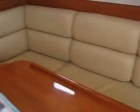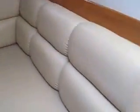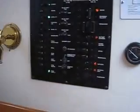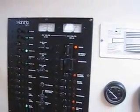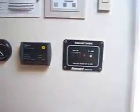As far as the interior upholstery, I have zero complaints. Remember, this is a 2004 vessel presenting as newer, and you seem to be in a real nice shape here. Take a look at your controls. As you can see right there, a lot of you guys want to see that. It's also set in the pictures.